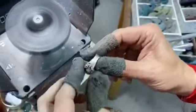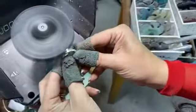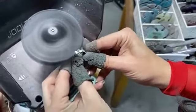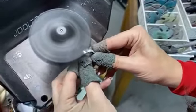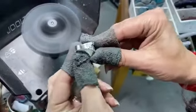Or if you just clean up all the stuff with your scrubby, let's say you removed everything, go over it with your magic eraser, and everything is gorgeous.